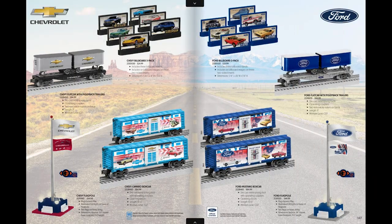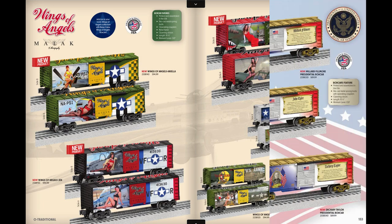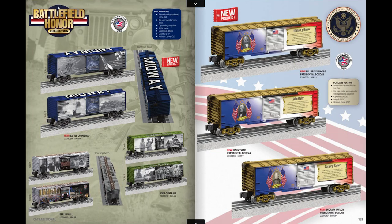Automotive, still no Mopar. Sorry, Harry. You got a new set of Wings of Angels cars, the boxcars. They've been doing them for the last several years. They're actually good sellers, the pinup girls. Then Midway. What do we got? Air Force and so forth? Yeah, the Battle of Midway. Then some more presidential cars for that presidential set.